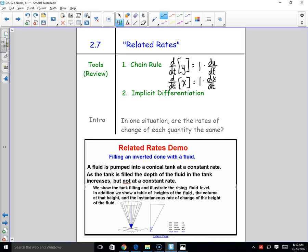Times u prime. You're going to have an extra piece. In implicit differentiation, we know when we have an equation, we're just going to have to deal with taking the derivative of both sides. So the intro: are the rates of change of each quantity in a situation the same? No. Height could be changing much differently than radius could be changing, much differently than the volume of the water being pumped in could be changing.